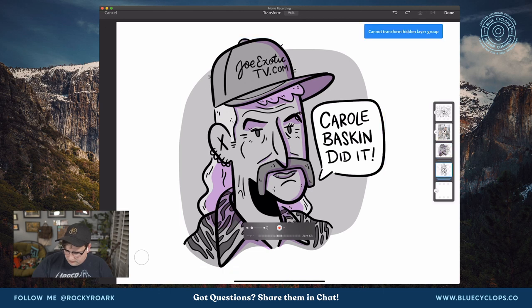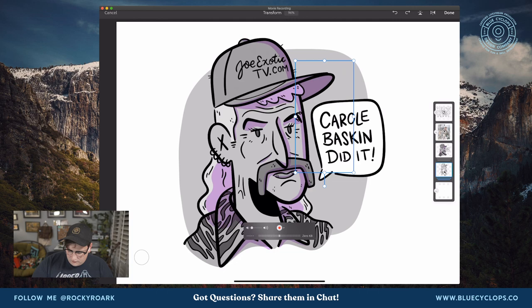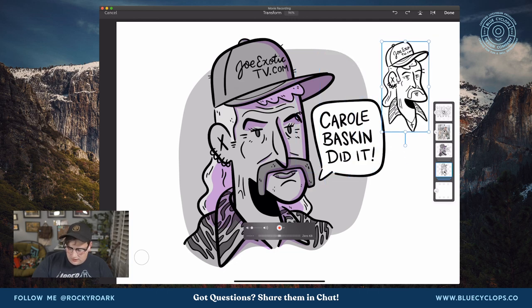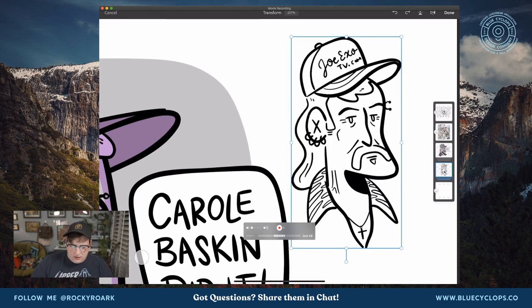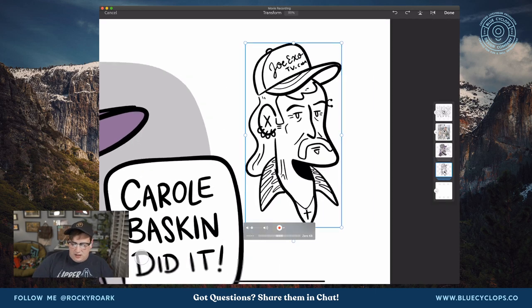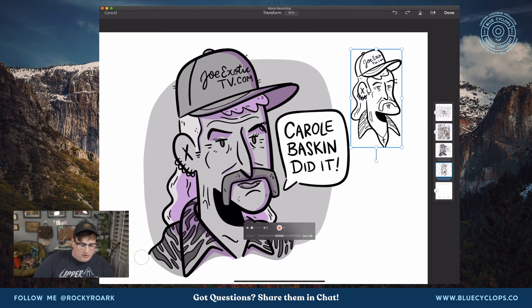I actually did another one. Let's see if this will show up or not. So this was another one that I created. Let's move it over here. This was the first Joe Exotic illustration that I created. I wasn't a huge fan of it, so I decided to jump in and do a second one, which was this version right here. Again, I'm gonna probably do another one because I'm still not happy with how the nose turned out. But it was a good first couple of tries, and they didn't take too long to create.